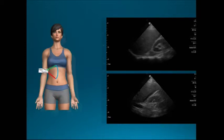I got my probe right here. Whoop. Got my probe right here.